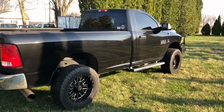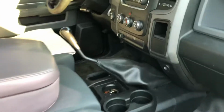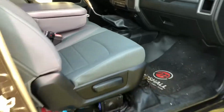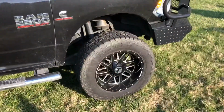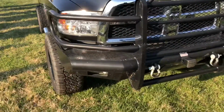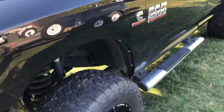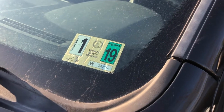It's the 6.7 Cummins, and this truck is kind of rare. It's got the G56 manual in it, 6-speed. This truck is a tradesman package, but it's not totally stripped down. Obviously at one time it spent some time in Virginia.